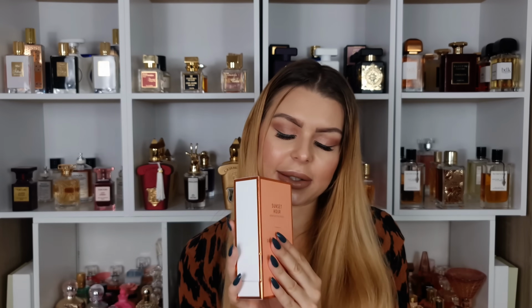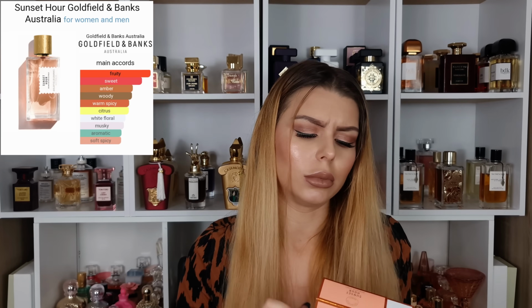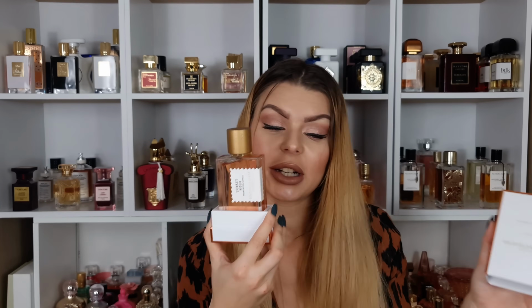Okay, another brand new release, and again something that was a little bit influenced by Demi. Not necessarily to blind buy, but to test in store. A Sunset Hour from GOLDFIELD and Banks. I've tested lots of their perfumes in the past in Selfridges, I mean, everything that they had, and I didn't really like anything. And I do have a friend that works in Selfridges, and she texted me that they have the newest release, and if I want to test it. So I said yes, of course.